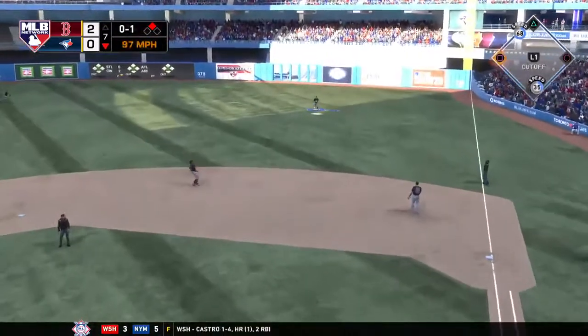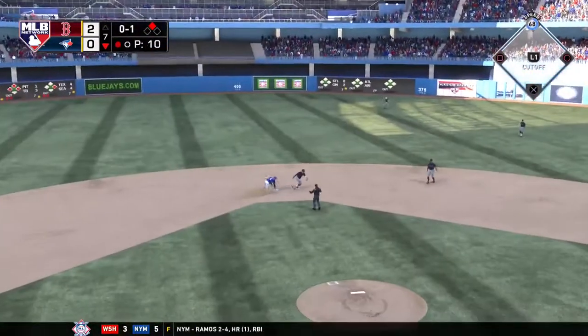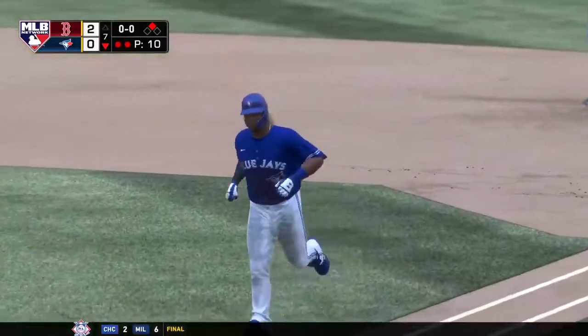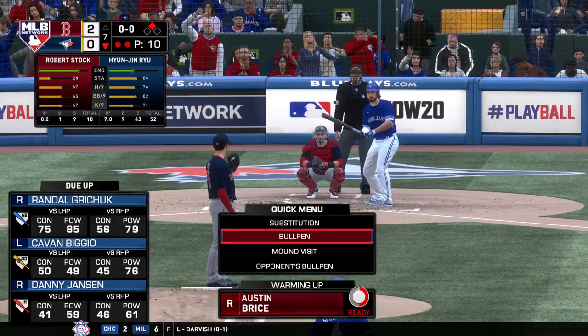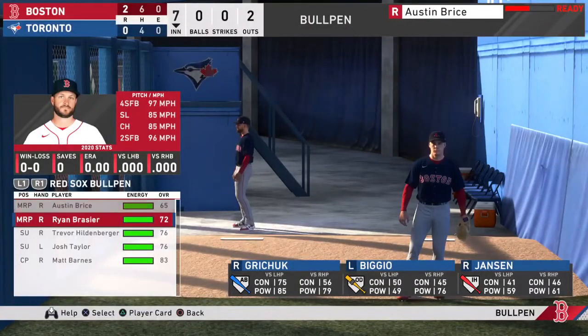Heading out towards shallow right. Verdugo waits on it, and he makes the catch for the second out. And Springer will thankfully make it back to second as he almost got caught out there. The right fielder, Randall Grichuk. So a runner at second, 2 down now, and the big right-handed bat of Randall Grichuk saunters into the batter's box next.